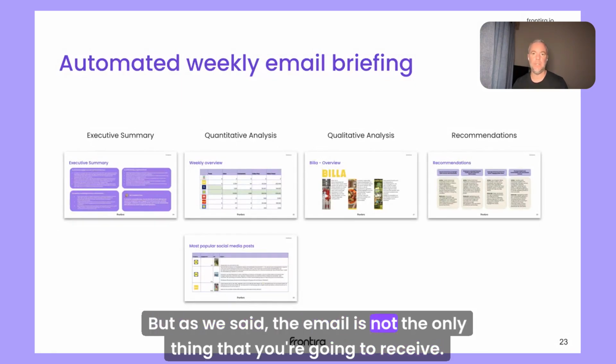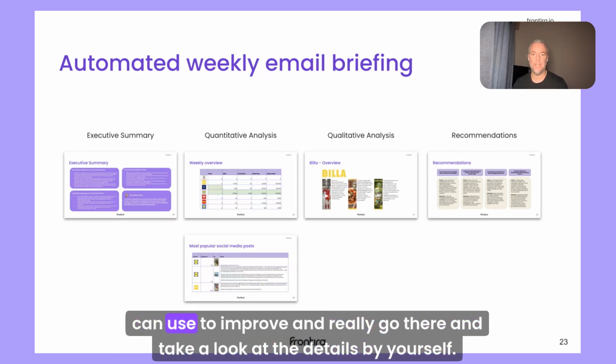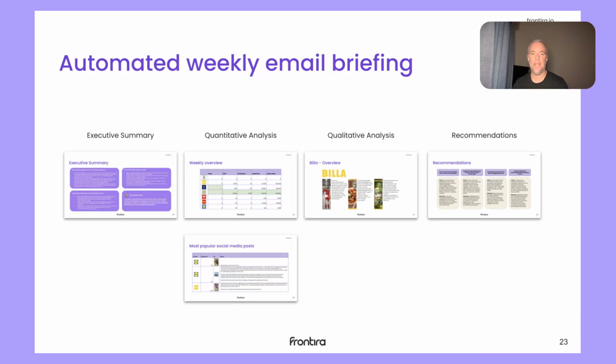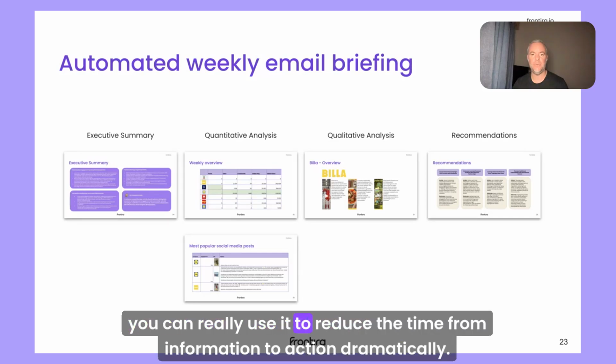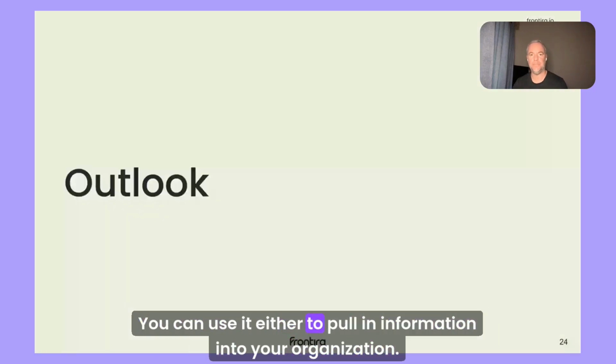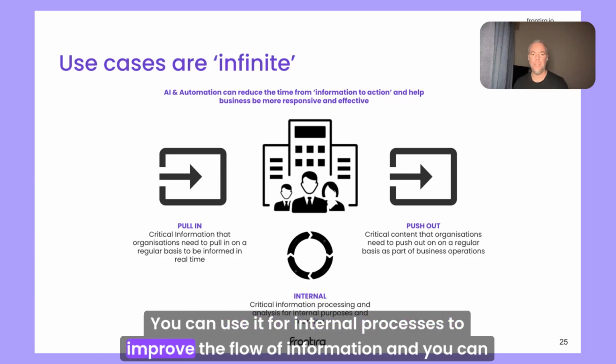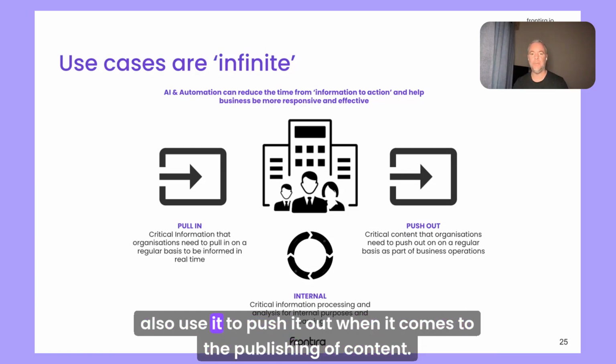But as we said, the email is not the only thing that you're going to receive. The other main thing is that you're getting access to this interactive dashboard that you can use to really go there and take a look at the details by yourself. The outlook is you can really use it to reduce the time from information to action dramatically. You can use it either to pull information into your organization. This is what we're currently doing with the competitive monitoring. You can use it for internal processes to improve the flow of information, and you can also use it to push it out when it comes to the publishing of content.